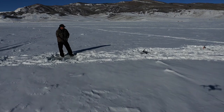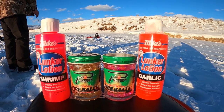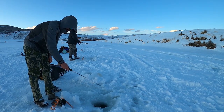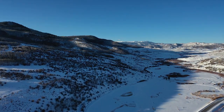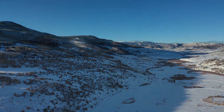Now, when you're up here, there's three scents that are real popular. You have anise, you have garlic, you have shrimp. Those three scents are huge through the ice, no matter where you fish in the Rockies. And whichever one you choose to use, just make sure to apply a lot of it, because scent in the winter, we can't stress this enough, is a big deal.